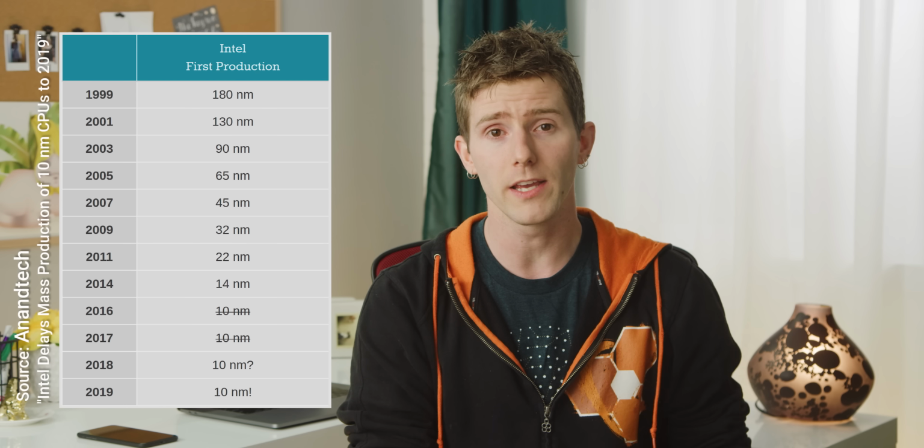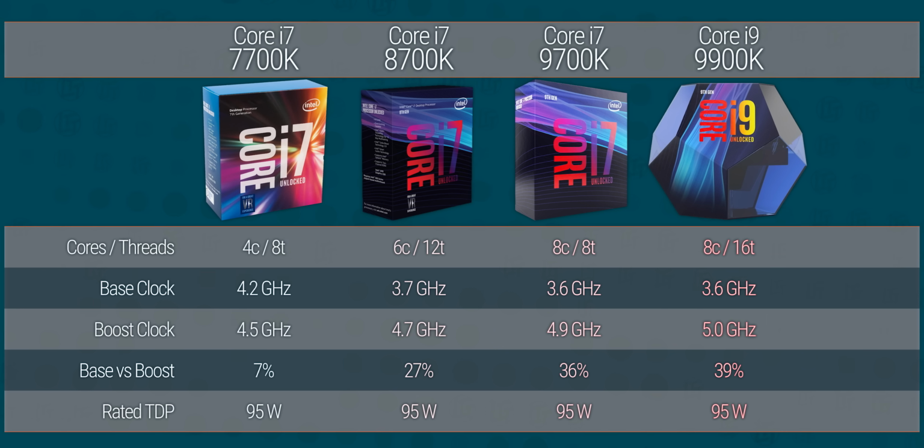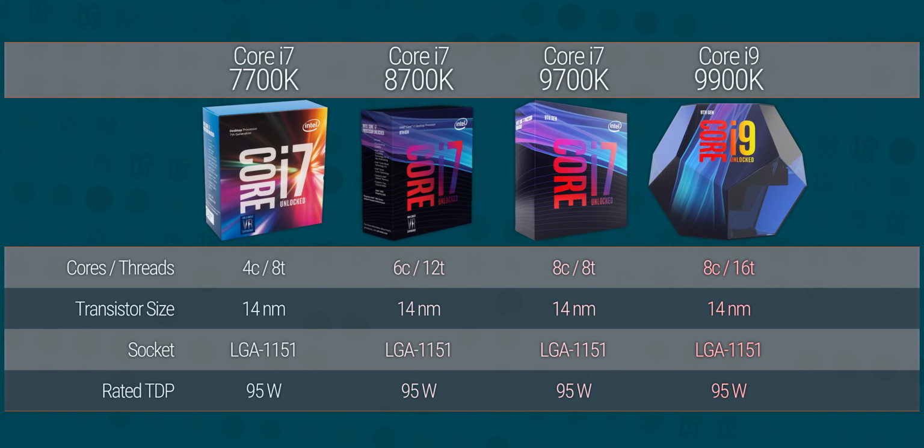Part of the problem boils down to Intel's delays in getting their 10 nanometer production going, and this is compounded by their recent pattern of releasing processors with TDPs, so this is the amount of heat that they're supposed to output, that are spec'd much lower than they actually should be. They've even done this with some of their desktop processors. Essentially, what they're doing right now then is stuffing more and more cores into the same package size as before, but with the same transistor size, meaning that they're generating more heat.